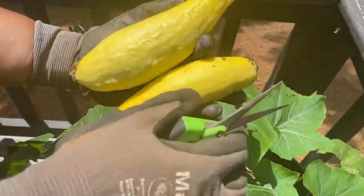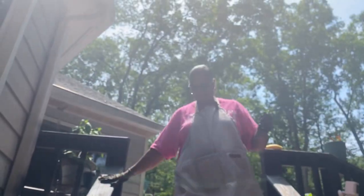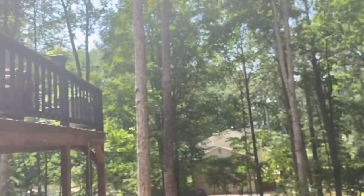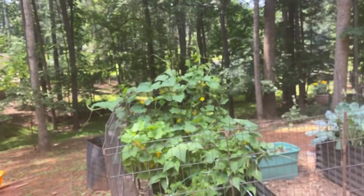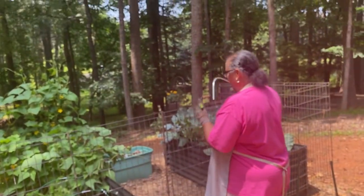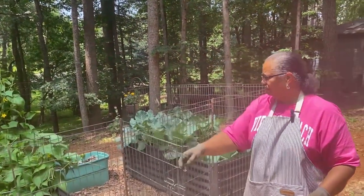Now, Noah, you know it's not going to eat squash. But we will get something out of this squash, and I'll show you what I'm going to make a little later on. In the meanwhile, let's get downstairs to the two raised gardens and see what we got going on here.